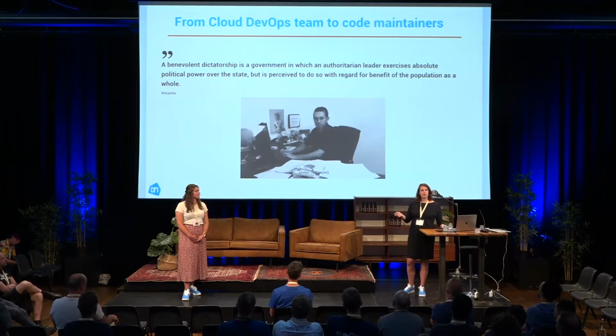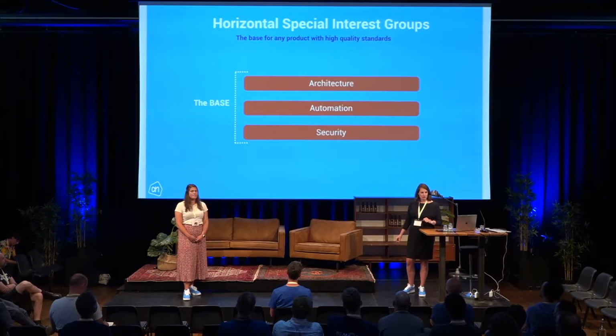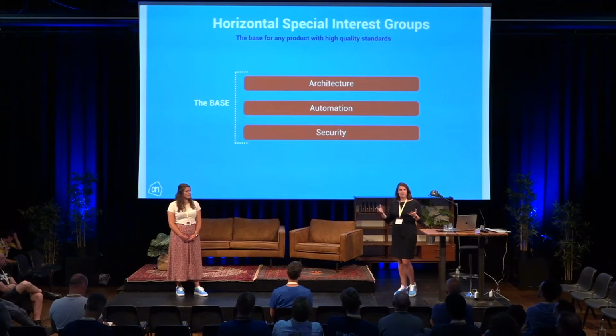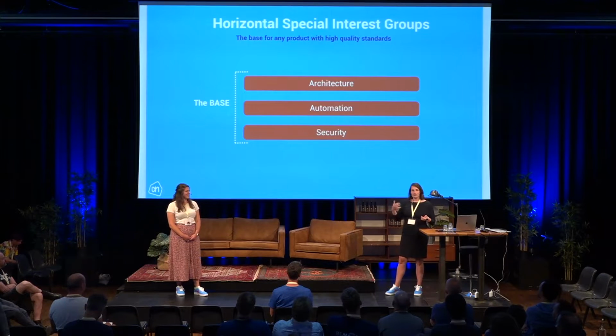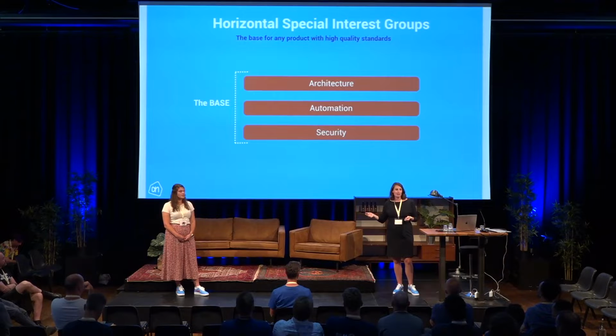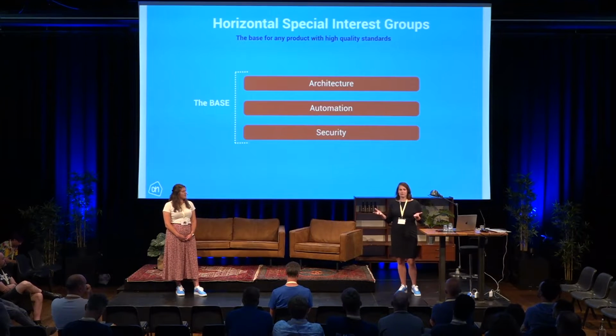And such an innersource model basically consists of 3 components. First of 3 being the horizontal special interest groups. And for special interest groups, I will now say SIGs because it saves time. When I say SIG, it's a special interest group. So basically, a horizontal special interest group is a forum for people with a specific interest in the broad quality of the product, in terms of architecture, in terms of automation, and in terms of security. And you might recognize these forums as being basically some standard roles you will find in an IT department, which is true.